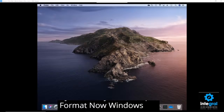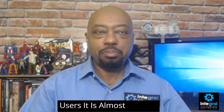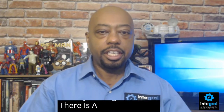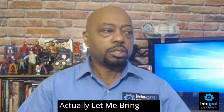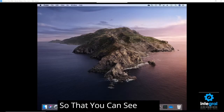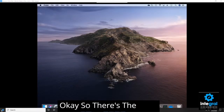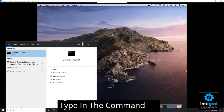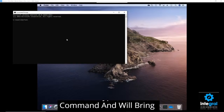Now, Windows users, it is almost impossible to find your battery life. Now, there is a command prompt that you can go to in order to look at your battery life. And I've got to find it so that we can go to our command prompt. So what we want to do is actually, let me bring up the start menu on this Windows computer. Let me switch screens here so that you can see it. Okay, so there's the Mac again, but let's go to our system information and type in the command. Once you type in the command, it will bring up the command prompt.